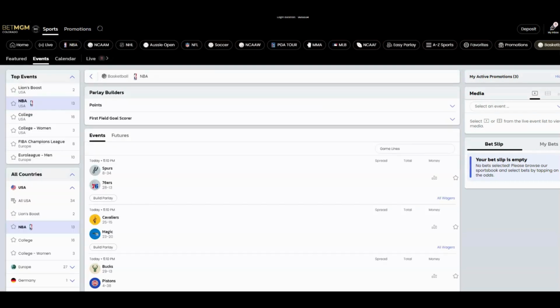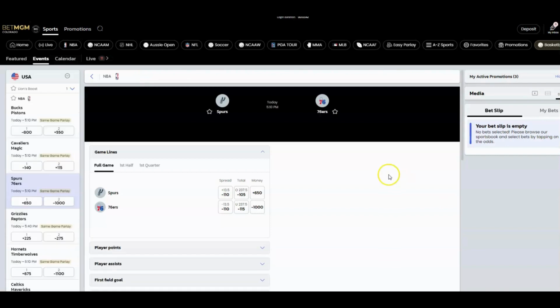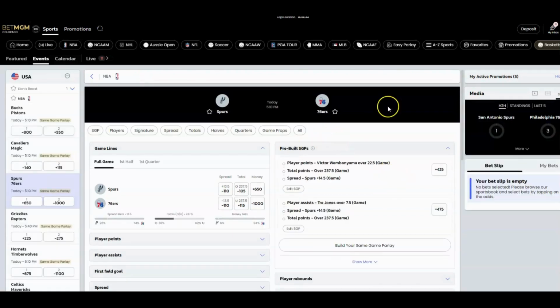And I want to point out too, the all wagers is where you can open up the alternative markets, the derivatives, the player props, things like that. So you can see here, as you open this up, it's very easy to navigate, very easy to check out. And you can see the player props here, the mainline bets. You can get into the halves, the quarters, things like that. Really super easy site to navigate.